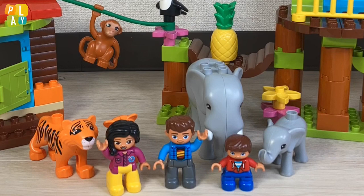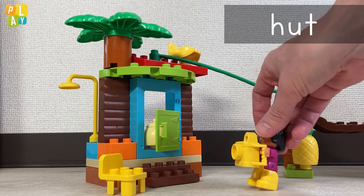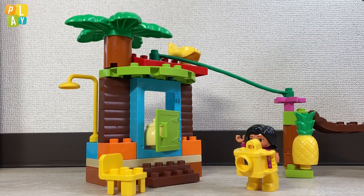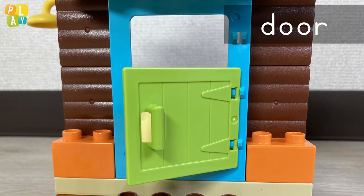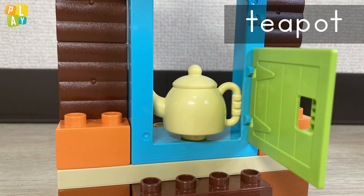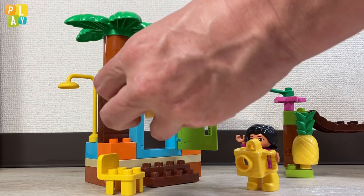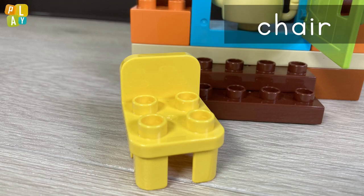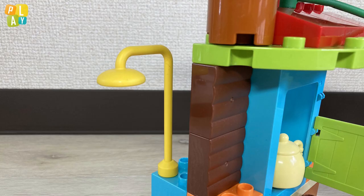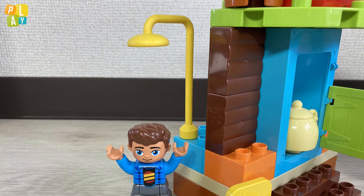Okay, let's take a look around. Here's an island hut. Let's open this door. Oh look, a teapot. We can have a nice drink with that. We can sit in this nice chair. Round the side, here is a shower. Oops, Peter's having a shower right now.